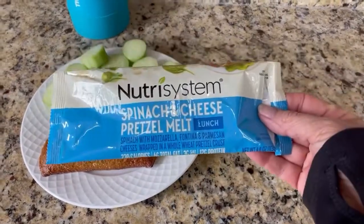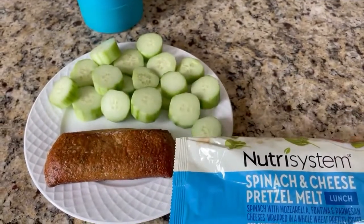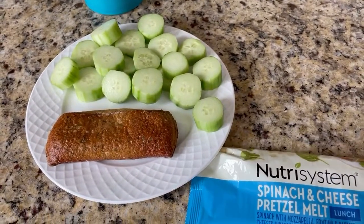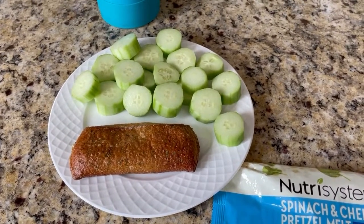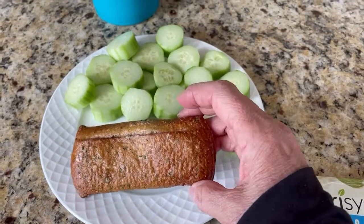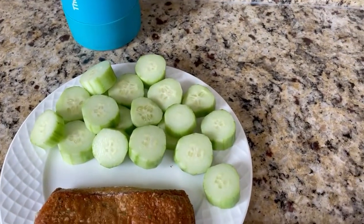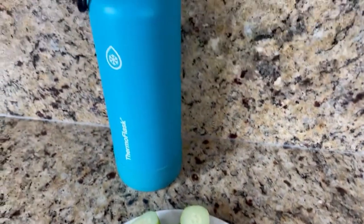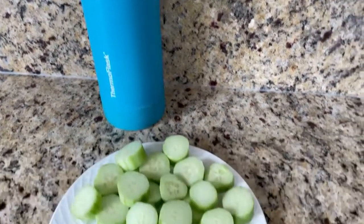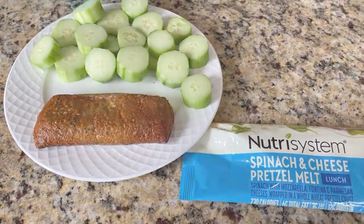Lunch today is the spinach and cheese pizza melt. And I like all of these melts. I think they're really good. They're probably the size of a Hot Pocket, and that's what they remind me of. And then I'm pairing it with a cucumber and of course my water. So yeah, lunch today, and I do like this one.